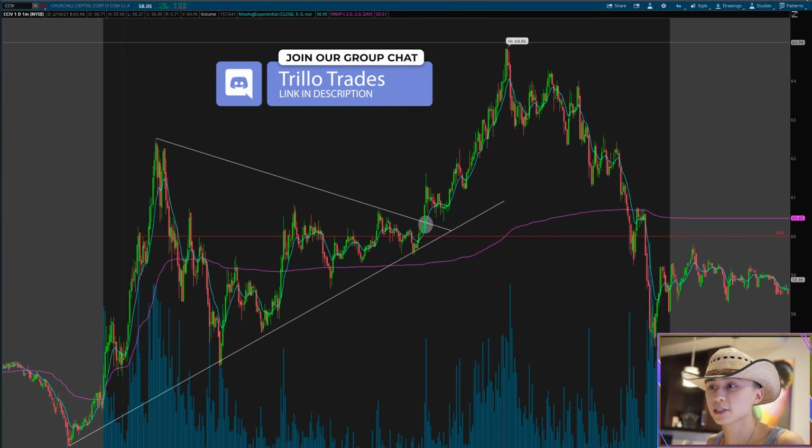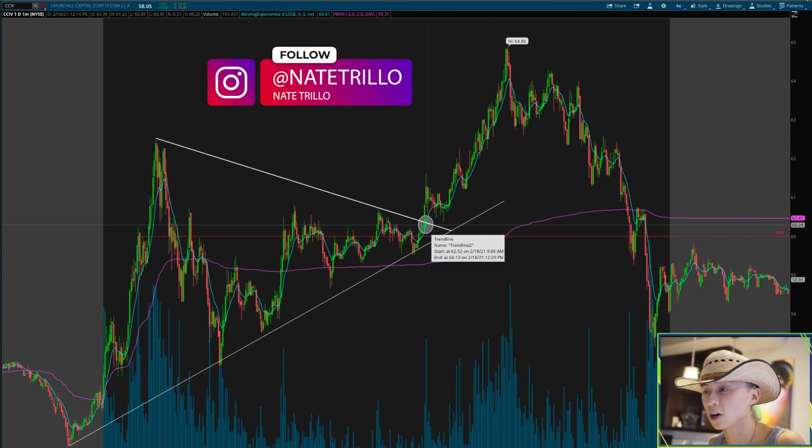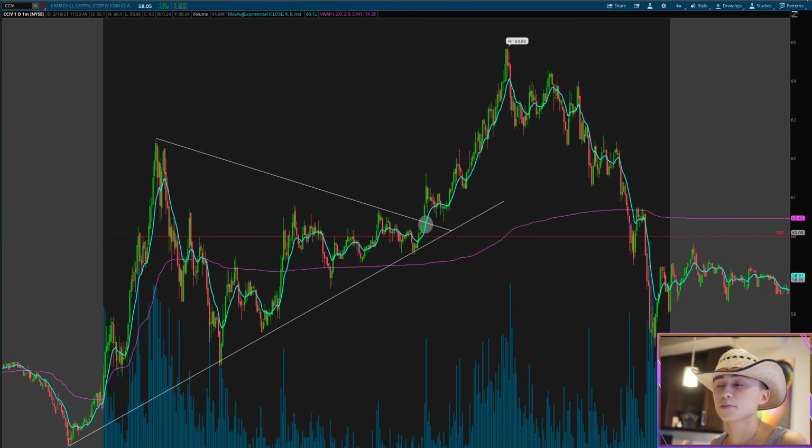So that's all for today's video. I just wanted to show you how we go about finding proper strong entry points. Once you're able to identify these patterns, especially at key levels, you're pretty dangerous.